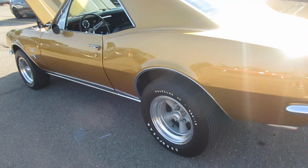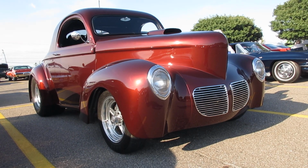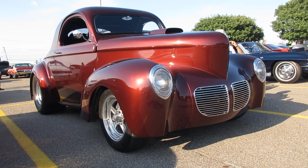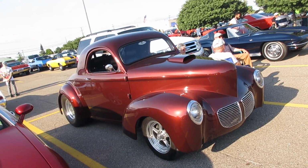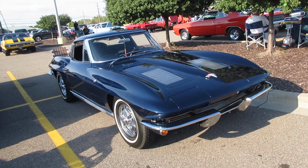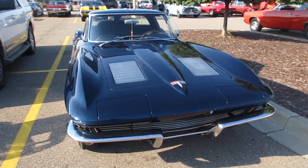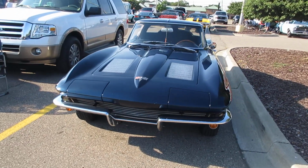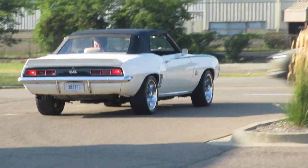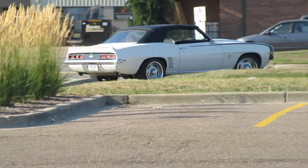Nice Goodyear Polyglass GT tires. Here's that 40 Willys root beer color. Brown, whatever you like to call it. Very sharp. Nice split window Corvette here. Nice 69 Camaro over there, convertible. Right on out there.